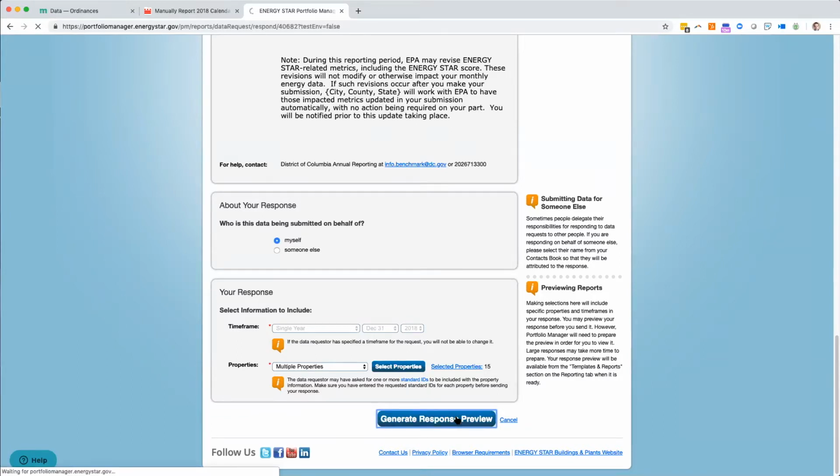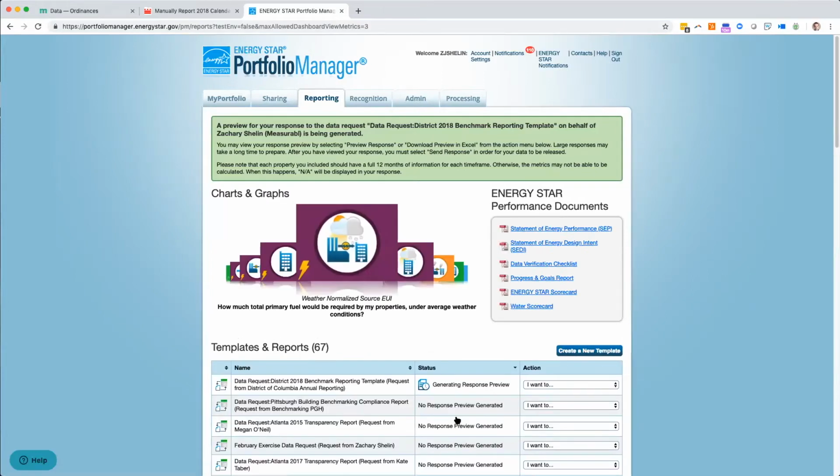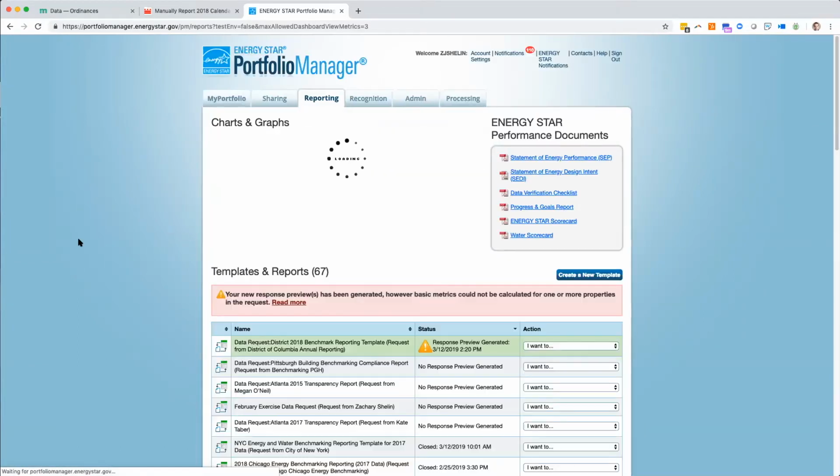Now you'll notice this button does not say Send Data. The reason it doesn't say that is because oftentimes users will go into Energy Star to report their data, and they will have data issues, mostly data incomplete, data that is missing pieces for reporting to the city. And so what Energy Star does is allow everybody who is reporting data to have visibility on any missing data they have before submitting it. So that's why there's this brief preview that I generate before actually sending data to the city.